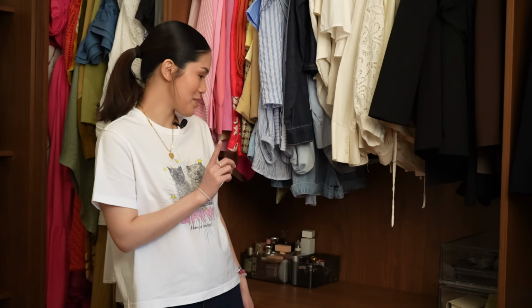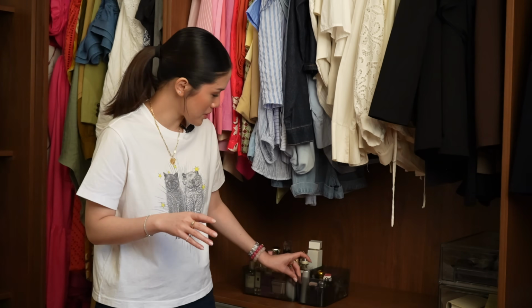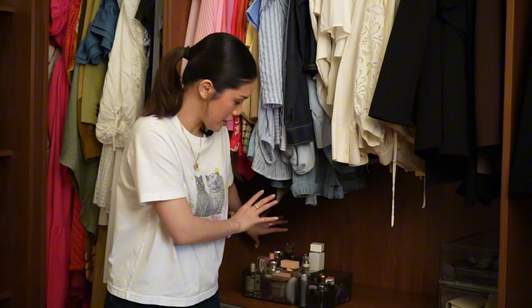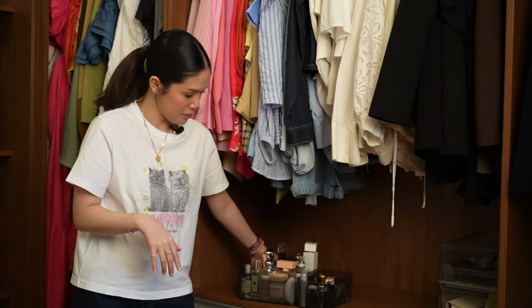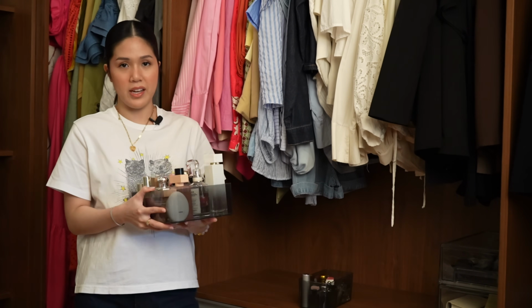And then this is my current favorite part of my closet because you guys know I'm into my perfumes now. This is the darkest part of my closet. It's not halata lang because we have lighting on right now, but it gets very dark here. So that's where I keep my perfumes. Here they are. This is not all of them because they honestly cannot fit.